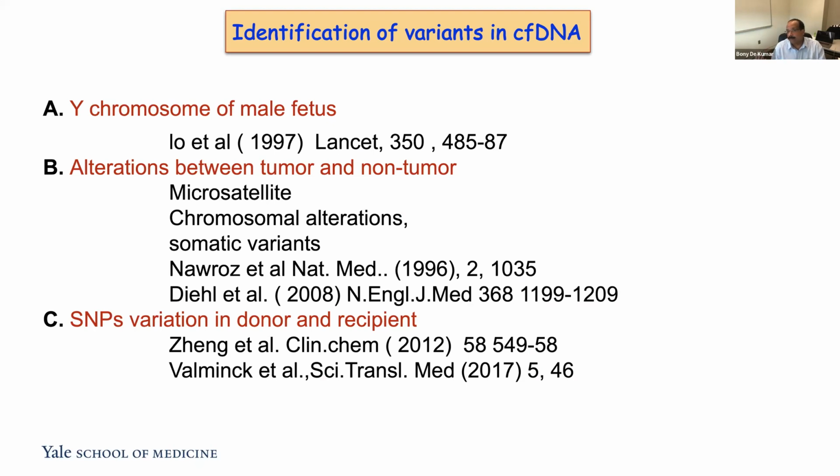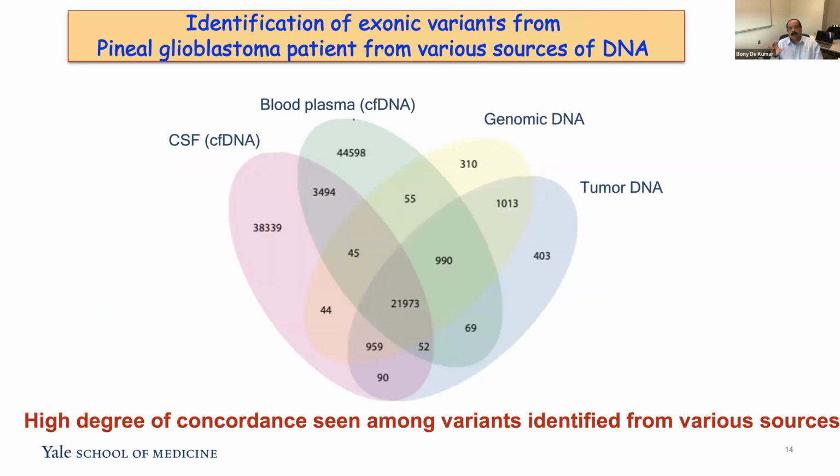And as you can see, the first few applications that actually came out of cfDNA were from looking at the Y chromosome of a male fetus in maternal blood, or various kinds of alterations in tumor and non-tumor patients, like looking at microsatellite length or chromosomal alterations, somatic variants, and so on. So these are all based on variants and variant analysis, and also looking at SNP variations in donor and recipient for figuring out transplant rejection. These were some of the earliest methods, and all of them were based on looking at variants in cfDNA.